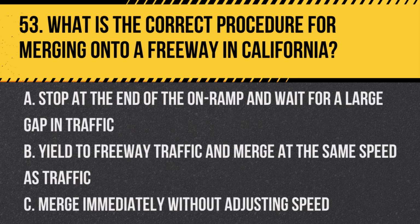Question 53. What is the correct procedure for merging onto a freeway in California? A. Stop at the end of the on-ramp and wait for a large gap in traffic. B. Yield to freeway traffic and merge at the same speed as traffic. C. Merge immediately without adjusting speed. Answer: B. Yield to freeway traffic and merge at the same speed as traffic. The correct way to merge onto a freeway is to yield to existing freeway traffic and adjust your speed to match it for a safe merge.